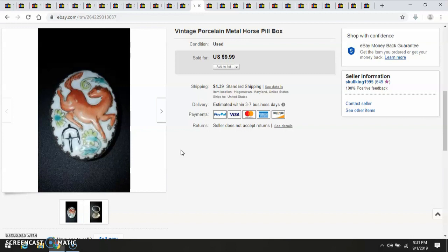My dad took it to his showcase at the vendor mall he has a space in. Didn't sell there. And then I said, you know what, let me just give it one more try on eBay, and it sold for the full asking price of $9.99. And I think this was $3.60 from a thrift store that is down where I used to live.